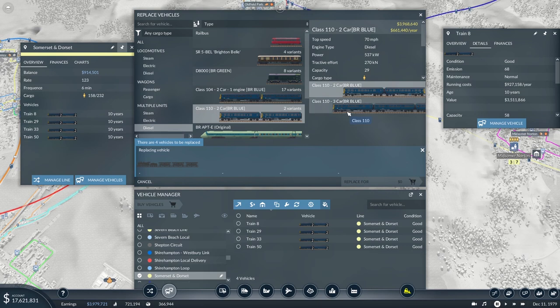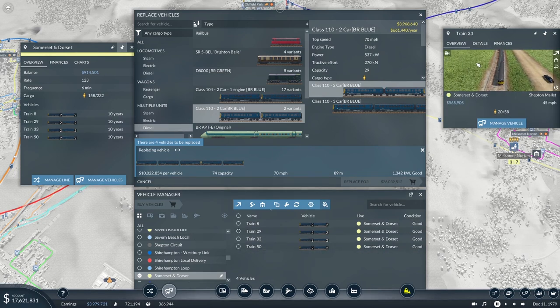But what I'm thinking is we could actually have a three car. There you go. And a two car. There you go. Which gives me a 74 capacity. Which would be cool. Definitely. And I think what we'll do is we will replace those. Now, can I do that? No, I can't. So what I'll do is we'll find one of these, which is a little bit empty.